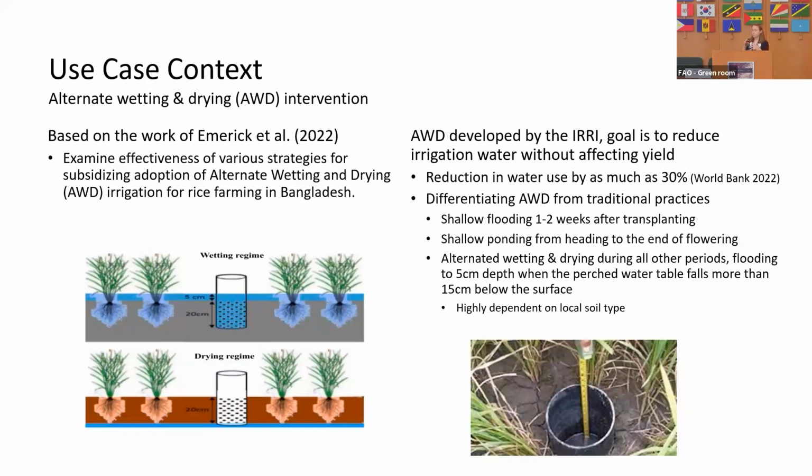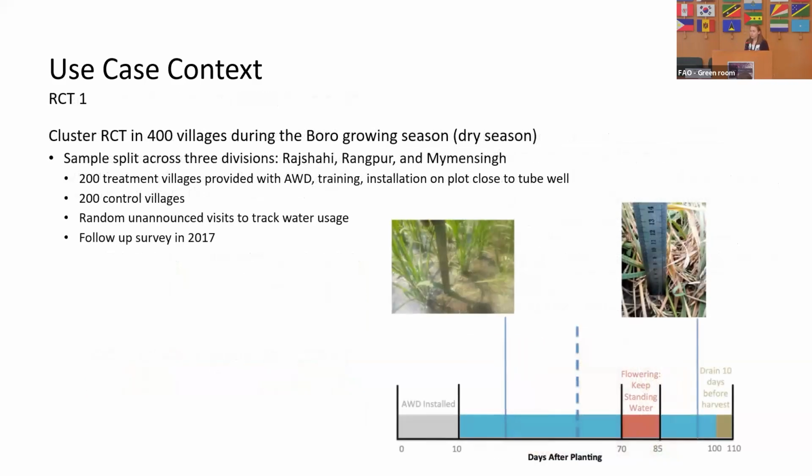So there's some timing to this. In the first 1 to 2 weeks after transplanting, there is shallow flooding that takes place. And then again, from the heading to the end of flowering, when the rice crop is vulnerable, there's flooding during that time. But in between that, it's going to be alternating flooding and not flooding, reflooding the field whenever the perched water table reaches 15 centimeters below the surface, so then the flooding will take place again to about 5 centimeters. I do want to point out that this is highly dependent on the location and the soil type at that location.